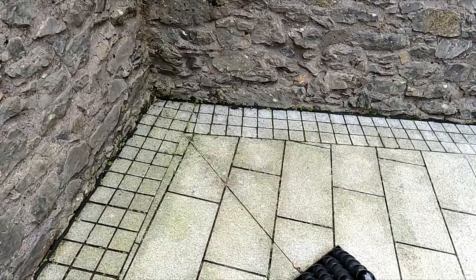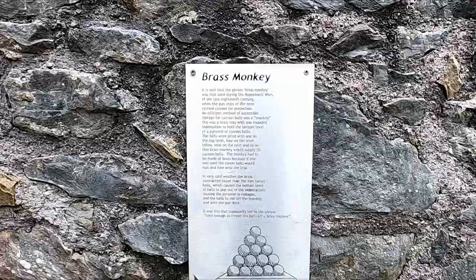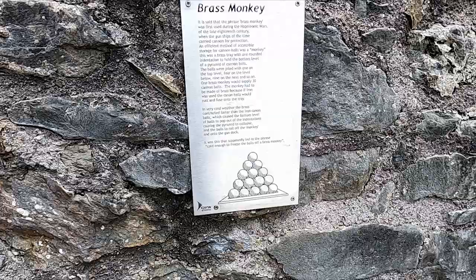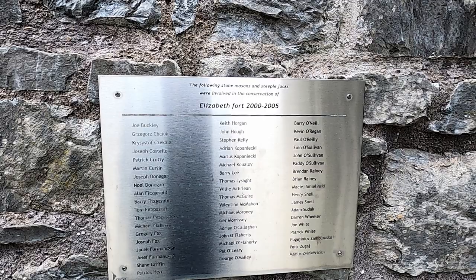Yes. And then you have these cannonballs here. This underbridge section. And some brass monkey. Interesting. So the tray was referred to as the monkey. Sounds like a particular tray to carry the cannonballs. Brass monkey. Very, very cool to learn about. And you can read some names of people who were involved in the conservation of the fort in 2000-2005. Very, very nice. Maybe I'll just hang out in this undersection for a moment and be dark and scary indeed.